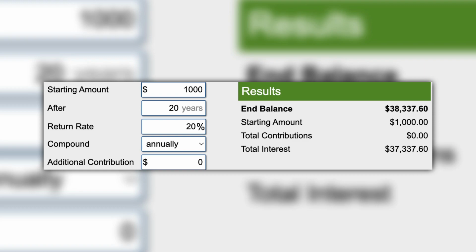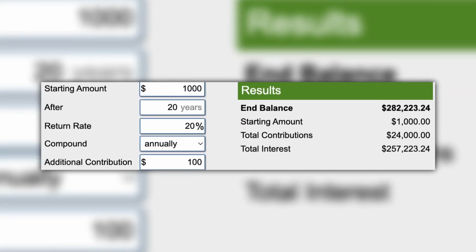But what's really important for beginner traders, what you want to do is add to your trading account each month. So if we add $100 to our account every month, everything stays the same, our ending balance will be $282,223. Pretty amazing. That's just from adding $100 each month. Of course, if you increase it, your ending balance will be bigger.